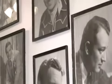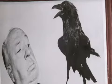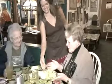Signed photographs of Hollywood stars from the 1930s and 1940s decorate the place. Gwen's father collected them as the celebrities stopped at theaters he owned in Kansas. The Raven Hill Mining Company provides healthy meals served in an eclectic Victorian atmosphere.